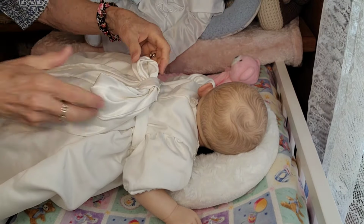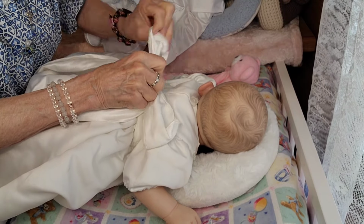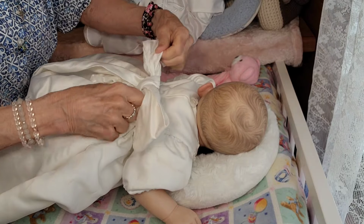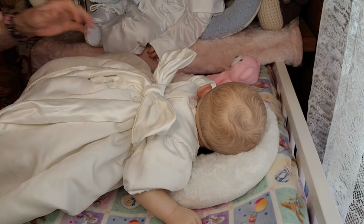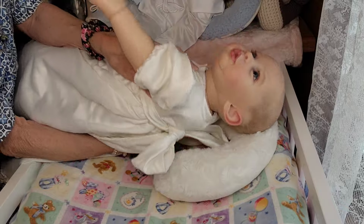Trying my best to do this. Gosh, it's really nice, thick satin. Beautiful, beautiful, beautiful. There we go. I won't fuss around too much with it, but wow. I'll go ahead and turn her around and, oh my goodness, oh my goodness.